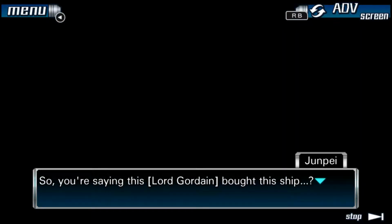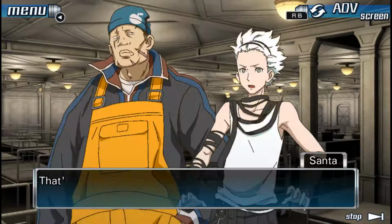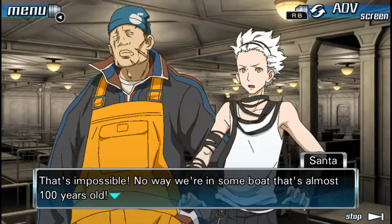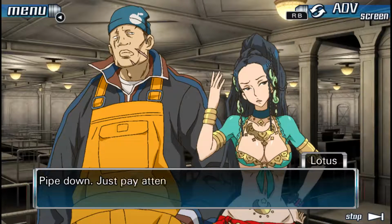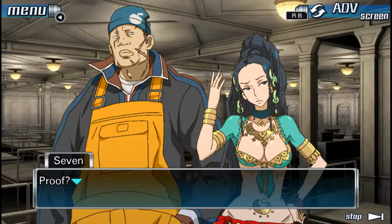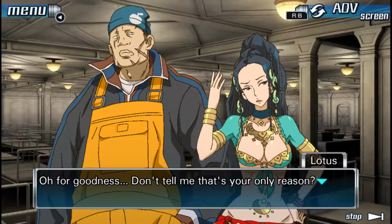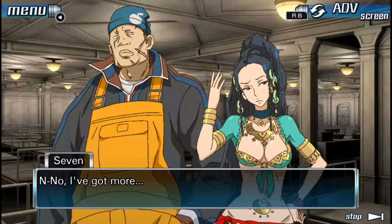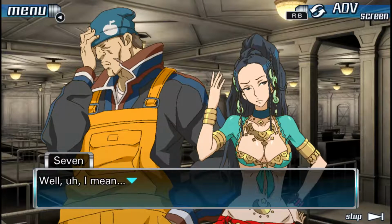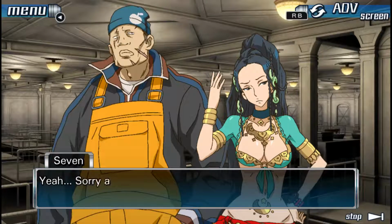So you're saying this Lord Gourdane bought this ship? Yeah, at least I think so. That's impossible. No way we're in some boat that's almost 100 years old. Pipe down, just pay attention. What, that's it? Well, have you got any proof? Proof that this ship is really the Gigantic. Well, this ship's got stuff that's like the Titanic and a hospital ship. So, I just figured... Oh, for goodness. Don't tell me that's your only reason. No, I've got more. Like? Well, I mean... I don't know. I guess your memory isn't back yet, is it? Yeah, sorry about that.